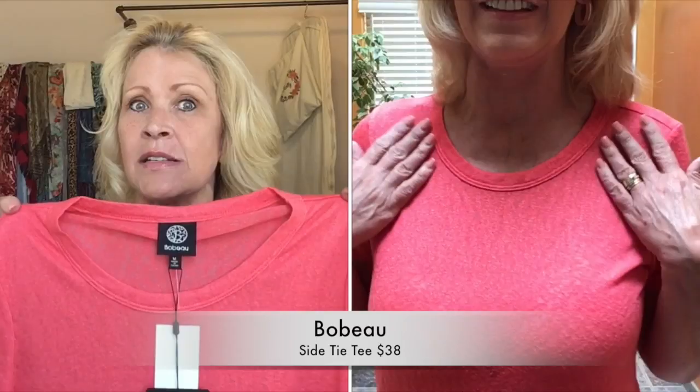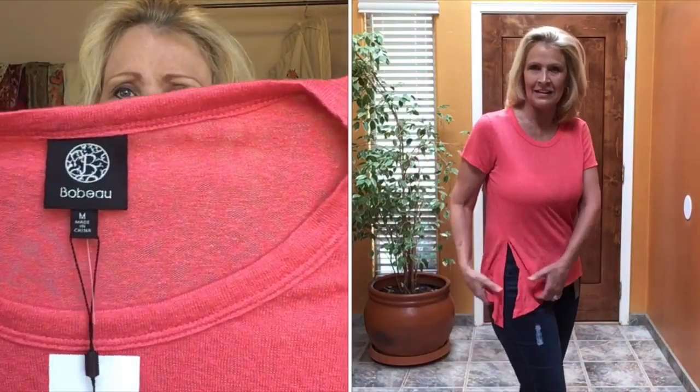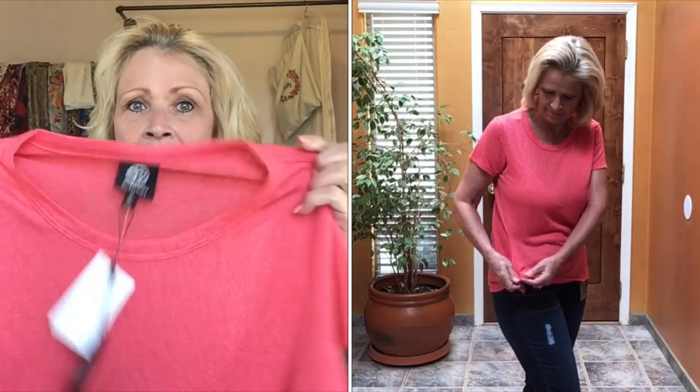We have some coral, and I love my coral. I have purchased so much coral this year, and that plays into my decision to send this one back. I'll tell you right off, I'm sending it back. This is a crew neck tee. It's a bit of a burnout, if you can see that, and it does have a side tie on it. So it's a little bit different than just a classic t-shirt, but that's what it feels like.